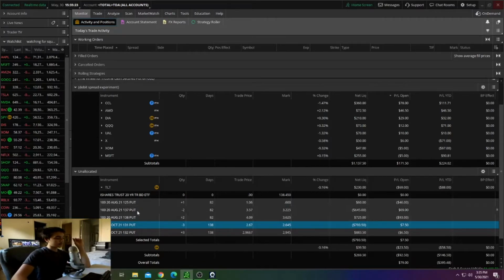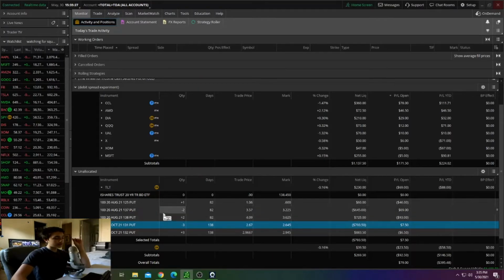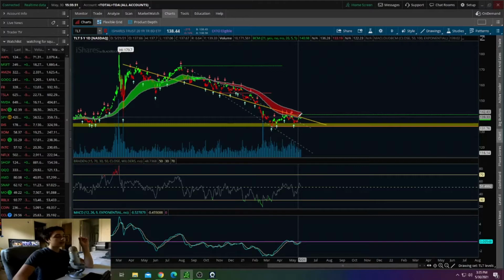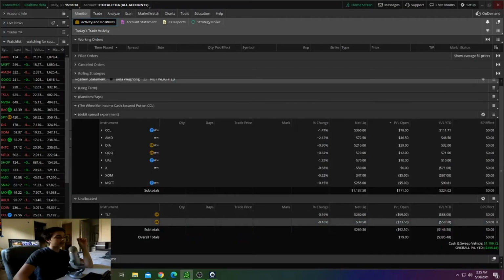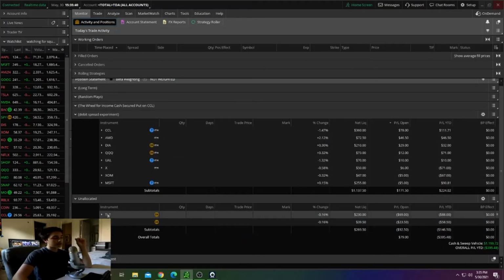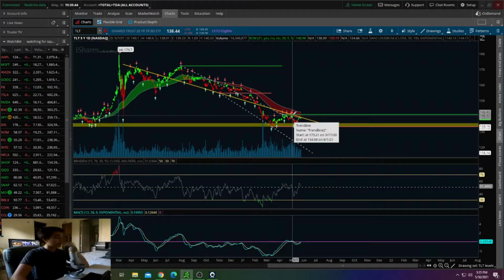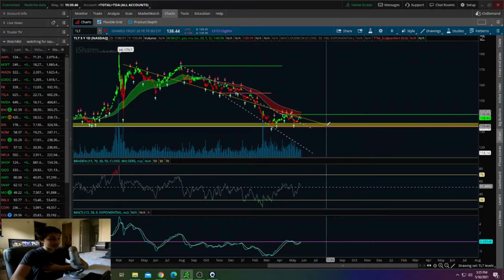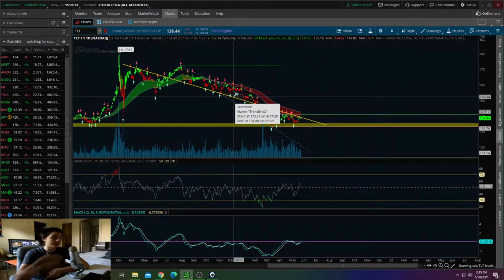But we have this 137, 138 put debit spread. We have 2 of these that I bought for $50, so $100 in, $100 max profit. It will be below 137 by August, which I definitely think is possible. So we do have these put debit spreads that are backing everything up, and I do think that these will help me if my long calls, out of the money calls, don't make it to their strike price by the expiration date. I have those debit spreads to help me make some profits and recover from those losses.